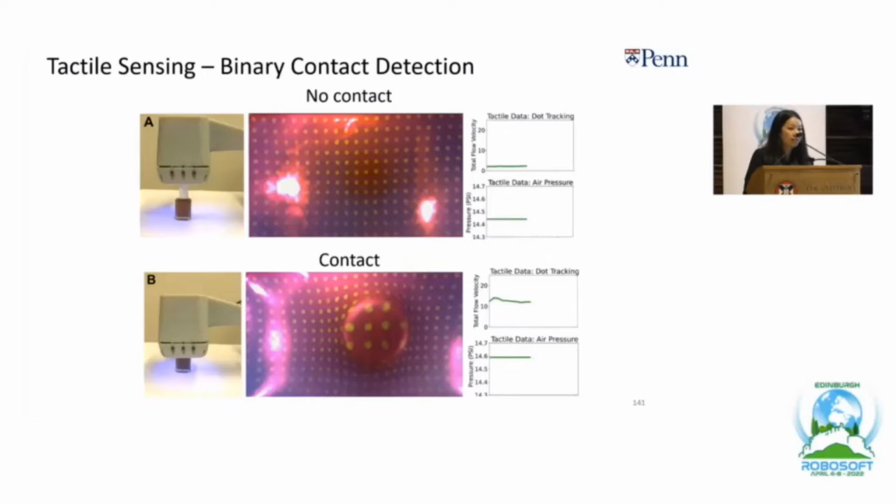So for tactile sensing, we have two methods to do contact detection. The first is with optical flow tracking, by tracking the dots. The dots move as the membrane deforms, and you can measure that motion to get an idea of deformation.